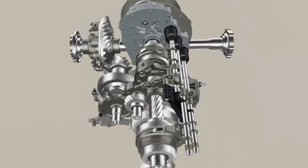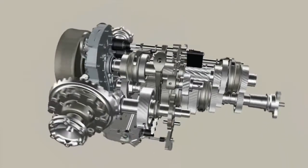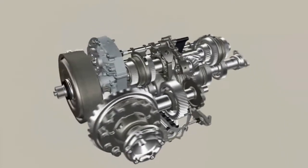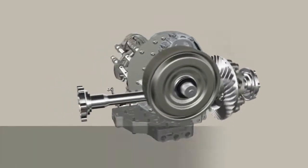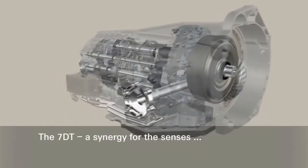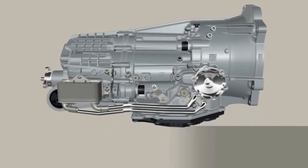Comfort and dynamics are no longer mutually exclusive but present themselves as an entirely new experience going beyond 7 gears. Gear shifts take place beyond the limits of perception. The ultimate agility of the 7DT, that is time-lapse torque evolvement.